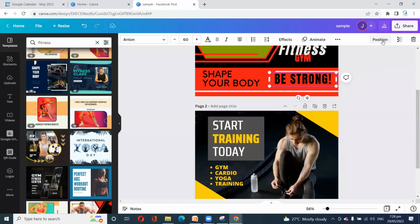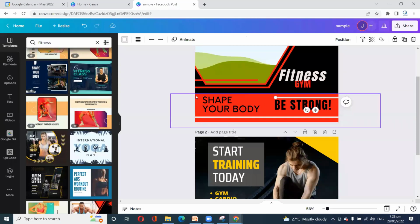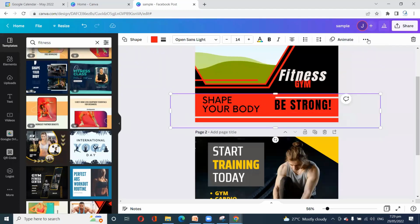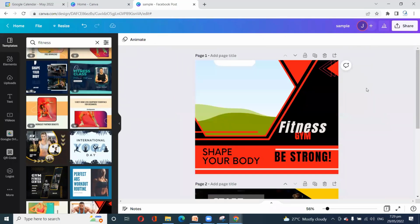And for the position, so for example, nag-overlap yung text at saka yung symbol or shape. Yan. So, iselect mo lang and then you can click the position backward or forward. And this one is the transparency. So for example, that one. So you want to change the transparency. So iselect mo lang yan and then drag it. Okay? So pwede kang mag-try dito.